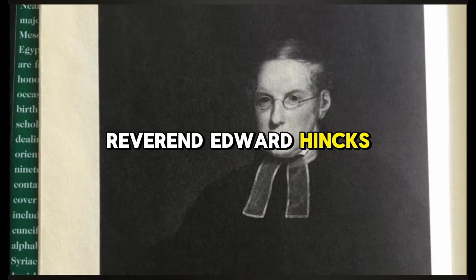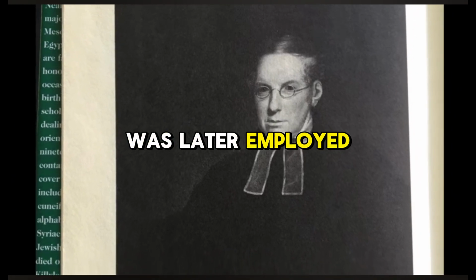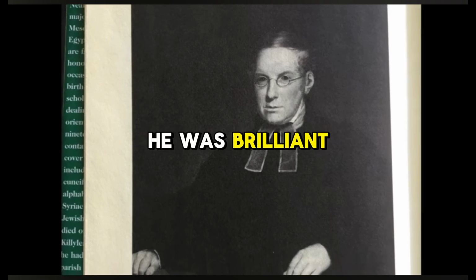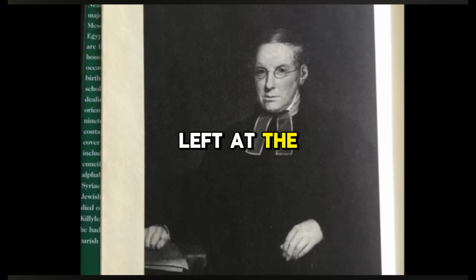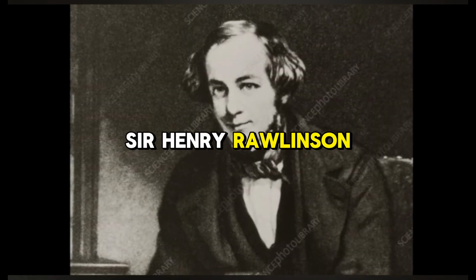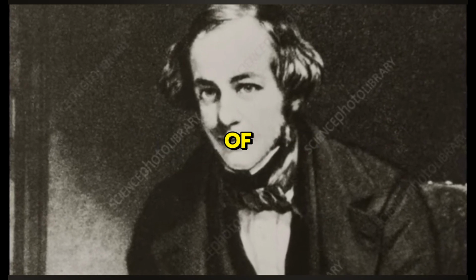Reverend Edward Hincks, a part of the initial translators of cuneiform, was later employed by the British Museum to work on deciphering texts. He was brilliant and able to decipher at a genius level. His papers were left at the museum, from which later eager Assyriologist Sir Henry Rawlinson glanced over and used to his advantage to publish his works off of.